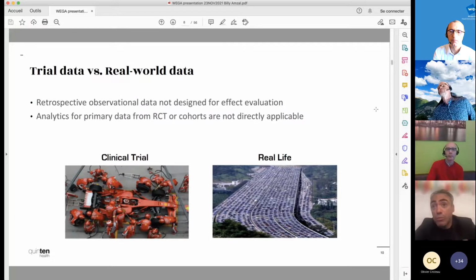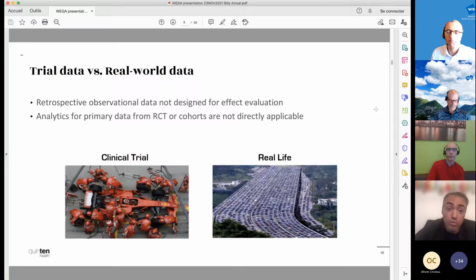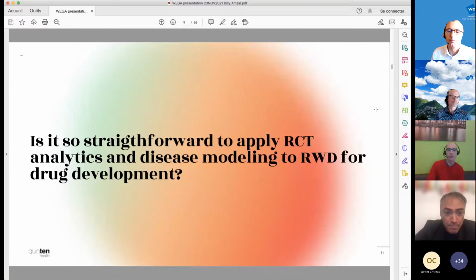And real-world data typically would capture the longer term, would capture other facets of the disease that may not be captured or are typically not captured by trial data. And real-world data would typically cover the real-world population better than those selected in trials. So obviously, trial data and real-world data convey different types of information, and we want to capture both for proper disease modeling.